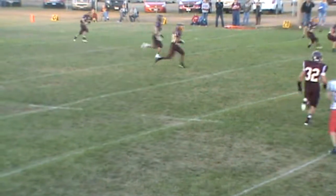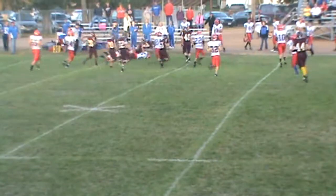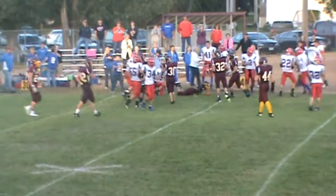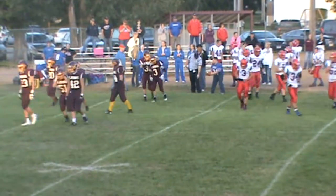Freeze at the 35. Pitches back to Plantine. Plantine, he's got to go back the other way. He's going to get sandwiched in the middle. He's going to get caught and dropped after about a 2 yard gain. It'll bring up second and eight.